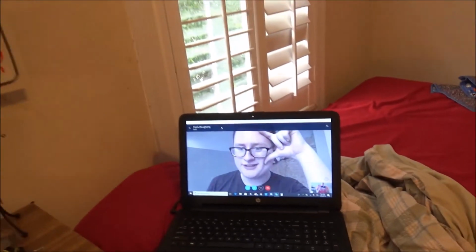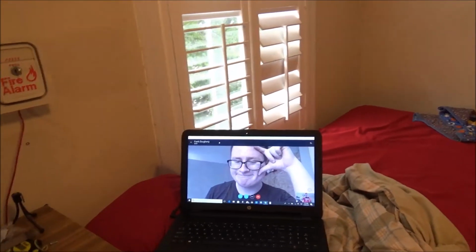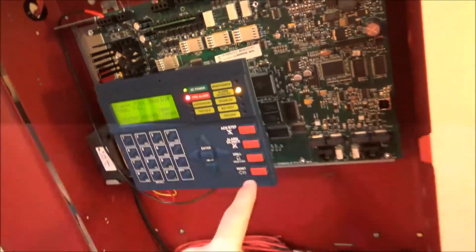Hey, your pose should be a T-pose. Anyway.